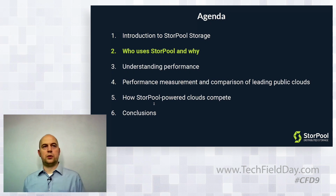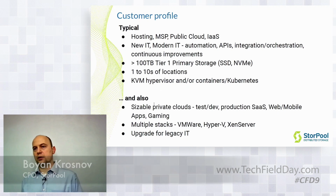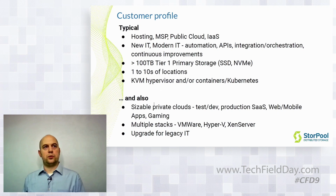Who uses StorPool and why. This has a customer profile and a bunch of case studies. The typical customer of StorPool is a hosting company, an MSP or a public cloud operator.